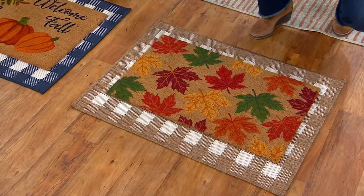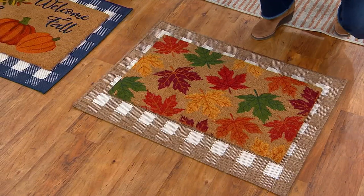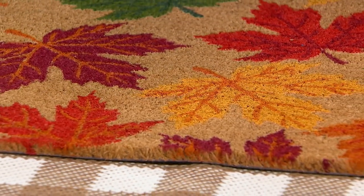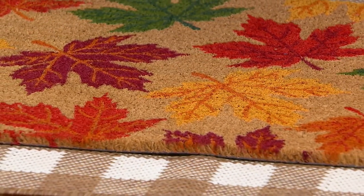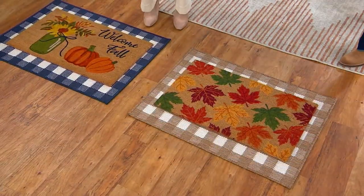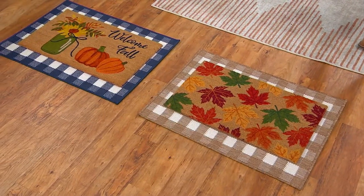So what is a Coir mat? That's really basically coconut husks. Okay. So we know when we step on those that all you have to do is kind of brush your feet against that and everything goes in down here in the nooks and crannies. Right. And that keeps your house clean. Oh, we love that. So we said, okay, so what do we do now?